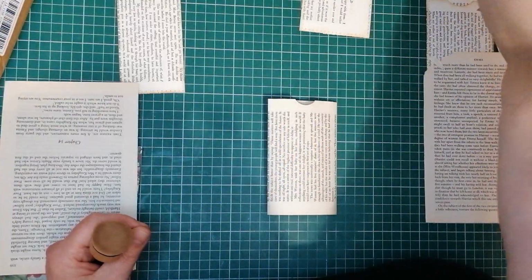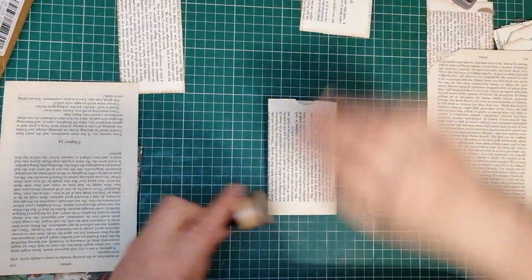Blumping, that's a new word, isn't it? I think I might make my own dictionary up.